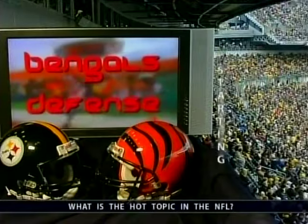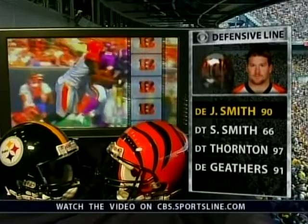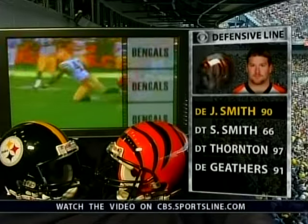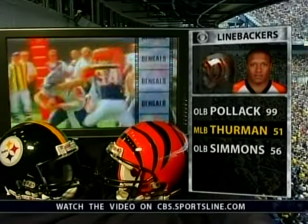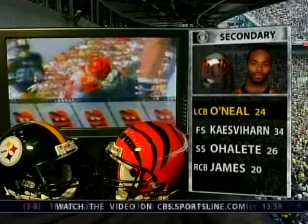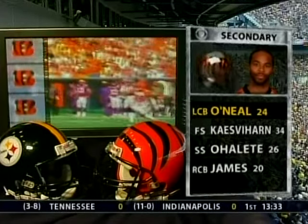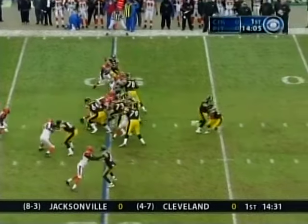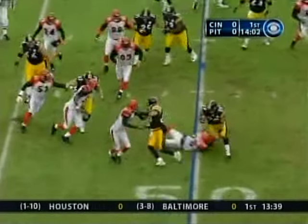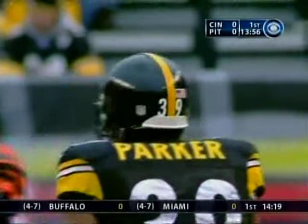And the Cincinnati defense tested early. Justin Smith has led the Bengals defensive line in tackles 4 straight years. He's a Pro Bowl candidate. Rookie middle linebacker Odell Thurman leads with 100 tackles plus 4 interceptions. And the ball-hawking Bengal secondary has 17 interceptions, led by cornerback Deltha O'Neal with 7, tied for the league lead. Here's a give to Parker. Can't get outside. A good tackle, knifing him down from Ifeanyi Ohalete, the safety.